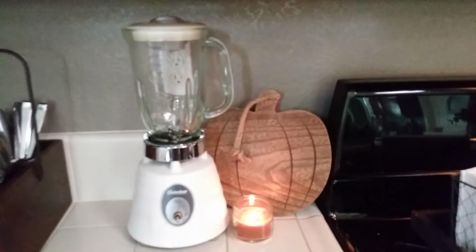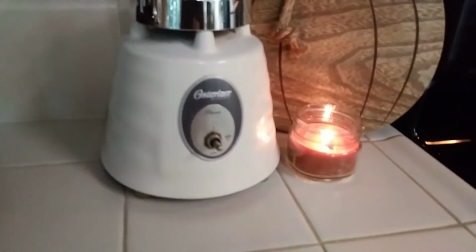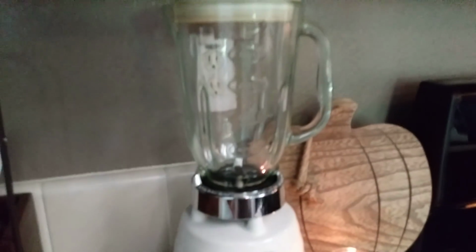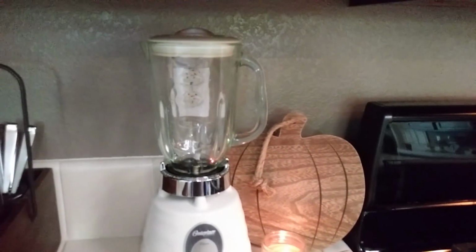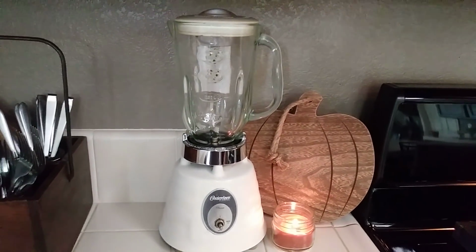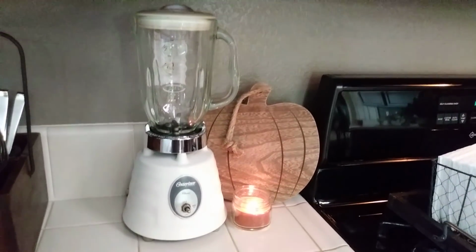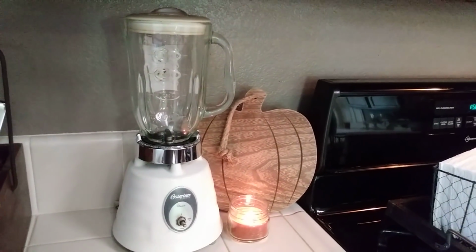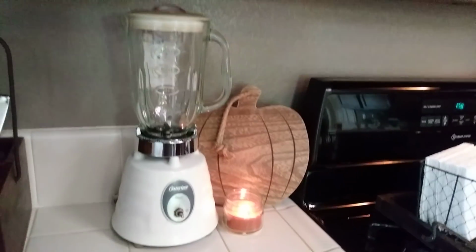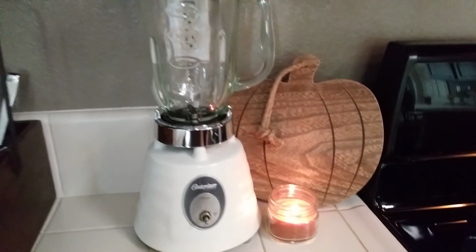Then over here I just have a blender my dad got me. This is a very old and vintage blender. It's an Osterizer, and it's a matte cream, and we bought it from our neighbor. Now my dad still has his original Osterizer blender from when my mom and dad got married, and they were married 50 years. That was a few years ago. And that one looks newer than this one, so this has to be older than 50 years.